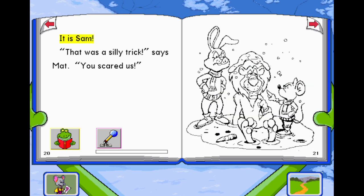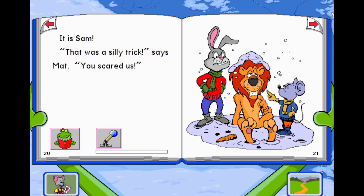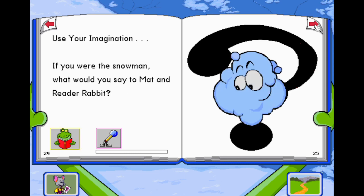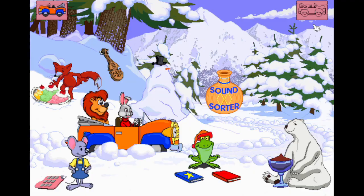It is Sam. "That was a silly trick," says Matt. "You scared us." Sam pretended to be a snowman. Why did Matt pull on the snowman's tail? If you were the snowman, what would you say to Matt and Rita Rabbit? Let's look at the second book.